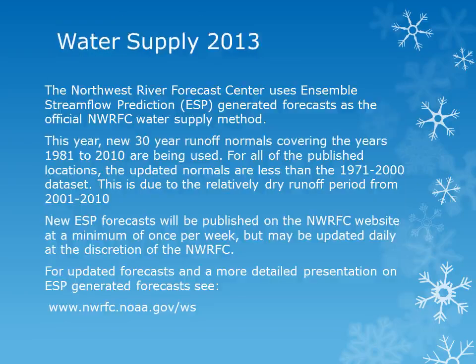The Northwest River Forecast Center uses Ensemble Streamflow Prediction, or ESP, generated forecasts as the official water supply method. This year, new 30-year runoff normals covering the years 1981 to 2010 are being used. For all of the published locations, the updated normals are less than the 1971 to 2000 data set. This is due to the relatively dry runoff period from 2001 to 2010.